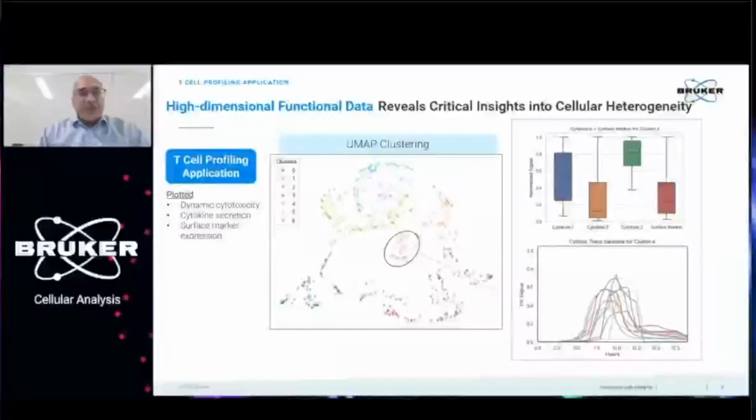And with all this data generated, you can plot it into a UMAP to identify clusters with a specific cellular behavior. For example, T cells in the pink cluster highlighted here secrete a moderate level of cytokine 1, a high level of cytokine 2, or a high level of cytokine 3, a low level of cytokine 2, and low cell surface expression with a moderate level of cytotoxicity.